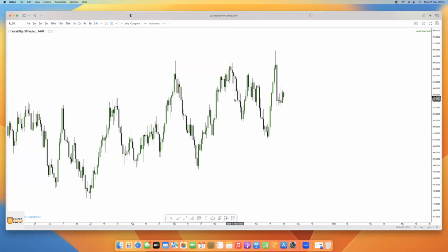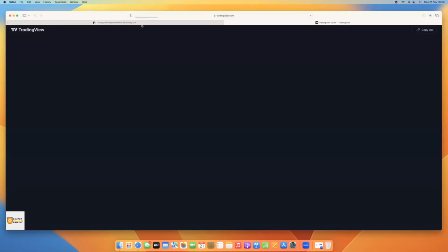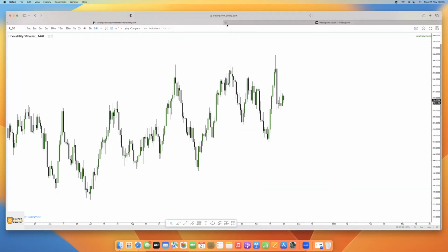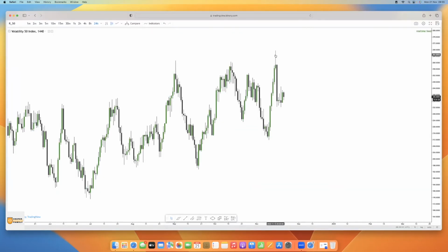All right, so the VIX 50 analysis. Definitely what we expected. Let me just pull it up quickly so you guys can see. This is VIX 50. You can see we had that liquidity. Equal highs, and I was anticipating some bullish price action to the upside, right? And that was what we had. Boom, price swept the liquidity and then we had this big drop.